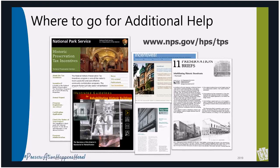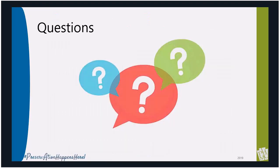We'll pause for questions again for anything that arose under the construction category. Again, it's our very most popular component of our Keystone grant.